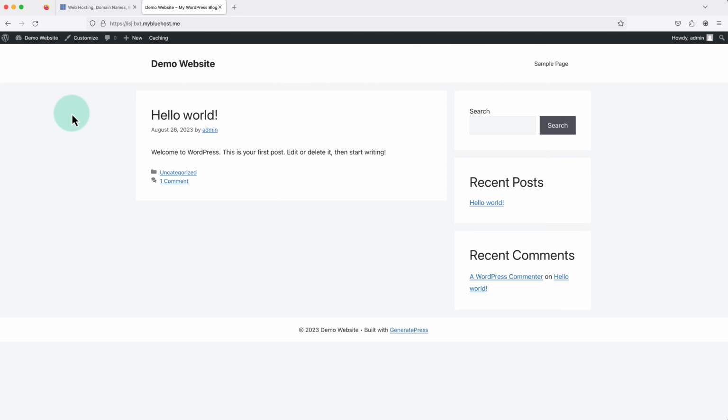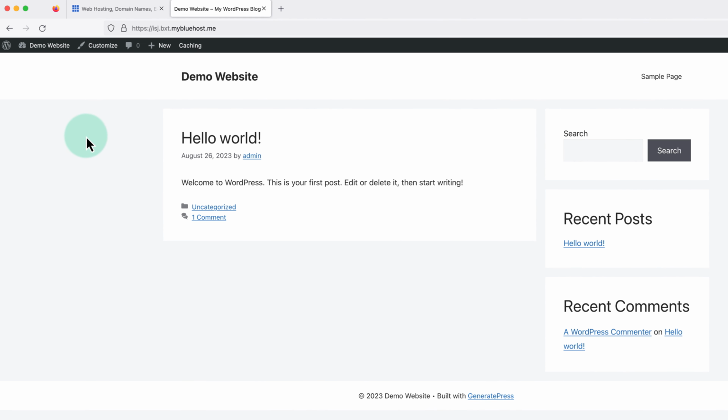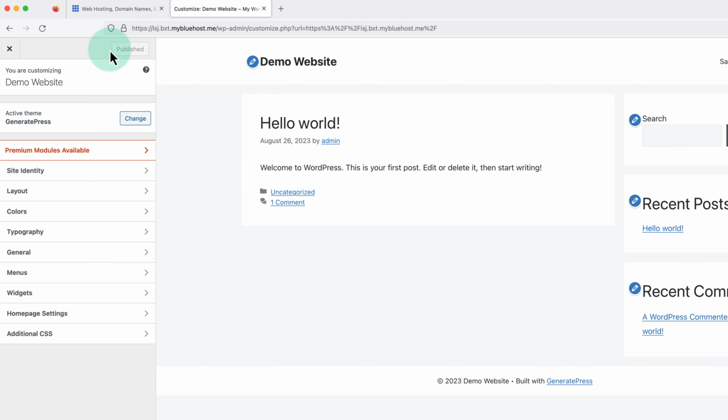Then, after installing our theme and visiting our website, we're going to click here at the top where it says Customize. And this will open up our theme options on the left. And then we have a live preview of our website on the right.